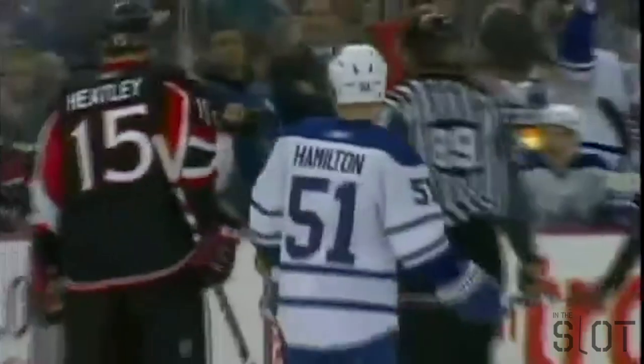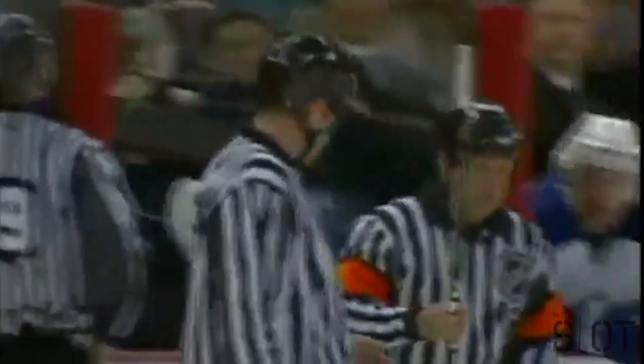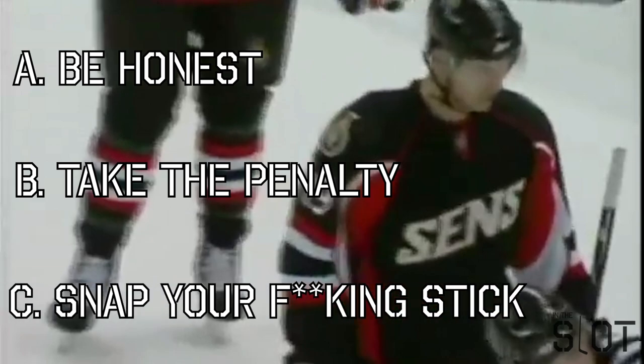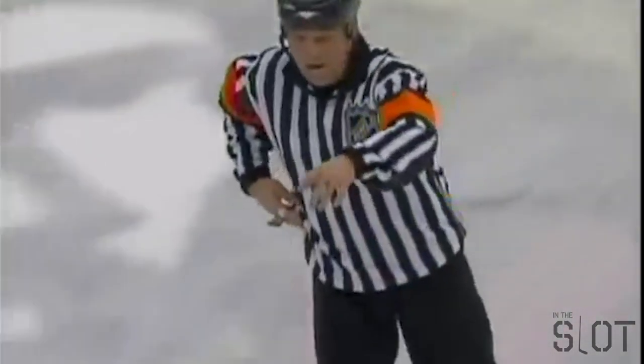Want to hear a funny story? In a game between Toronto and Ottawa in March of 2009, Jason Spezza, as a Senator, noticed people were chatting about his stick. So what's his best course of action here? Be honest? Take the penalty? Or snap your stick? Definitely C. That's the right choice. What's that? Everyone saw you do that? Oh, and they're measuring the stick? Yeah, get in the box, dude.